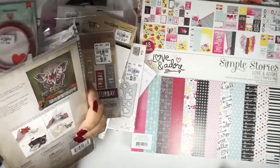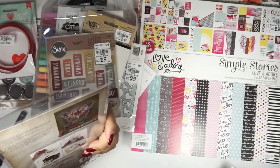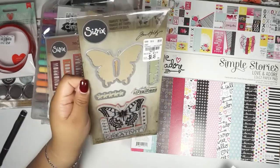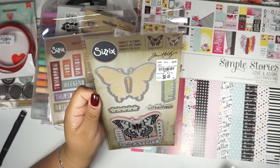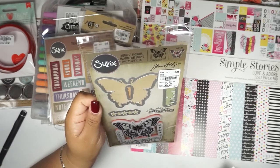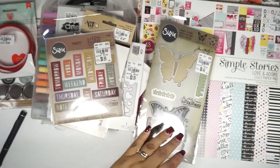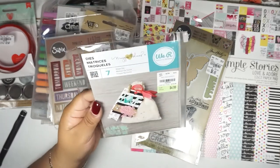Oh, this one's pretty cool. Like, I haven't seen it, right? So it's a die cut of the butterfly, and then also a stamp. This one was $6.49 compared to $14.99. Item number is 1947175. So that one's pretty cool. All right, we're getting to the last ones, I promise.